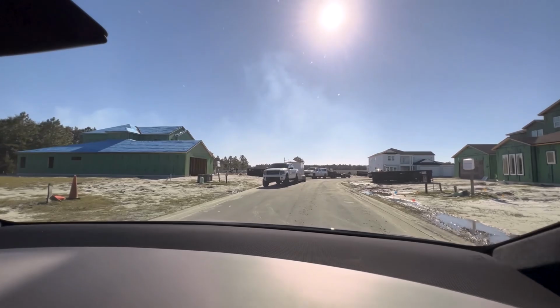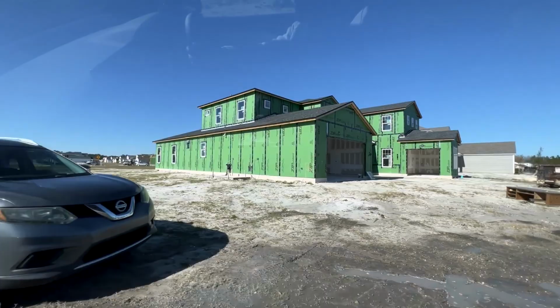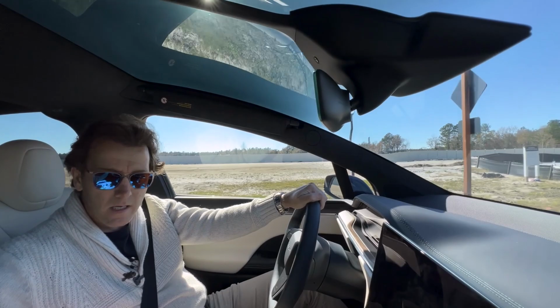So, we're definitely past the middle of this development now. We're coming to, I'd say, third quarter. And so if you're looking for a larger lot and an exclusive community, Bartram Ranch would definitely be it for you. So we're gonna go ahead and give you a quick tour of some of these homes so you can get an idea of the build themselves.